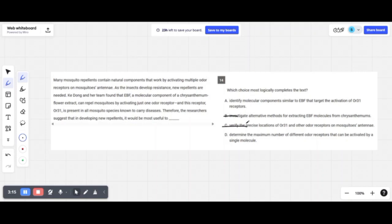Option D. Determine the maximum number of different odor receptors that can be activated by a single molecule. Again, it's not given, because we are not talking about the maximum number that EBF or any other repellent similar to EBF can activate. So again, it's completely off, and as you have noticed, all three incorrect options are not given. So the only way to go with inference questions is to understand the passage itself.